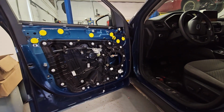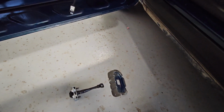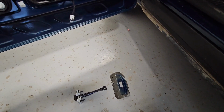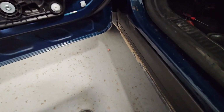We got ourselves a 2020 Ford Escape here. Really nice car, basically in brand new condition. Customer bought this used from a Ford dealer like 3 months ago or something like that. It's got 43,000 miles on it, and they're complaining they're having trouble opening and closing the door. And here's what we found.